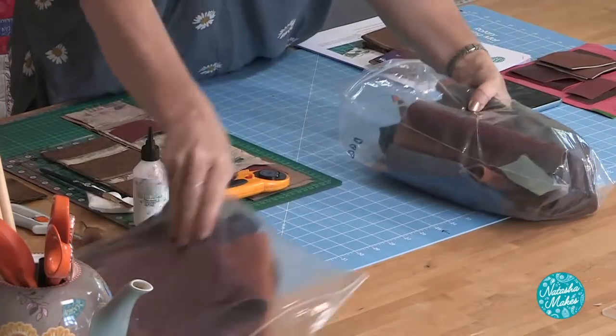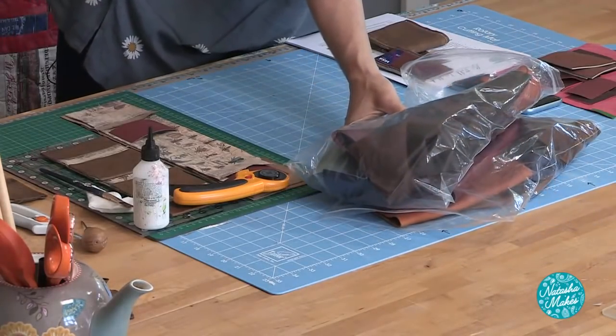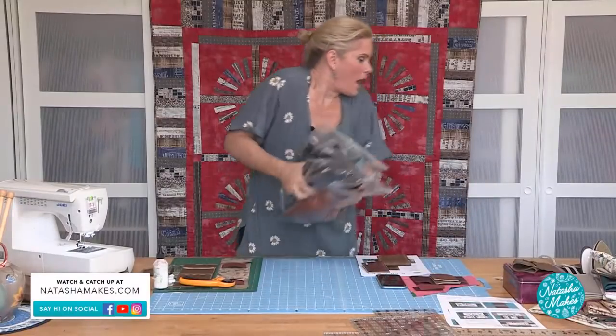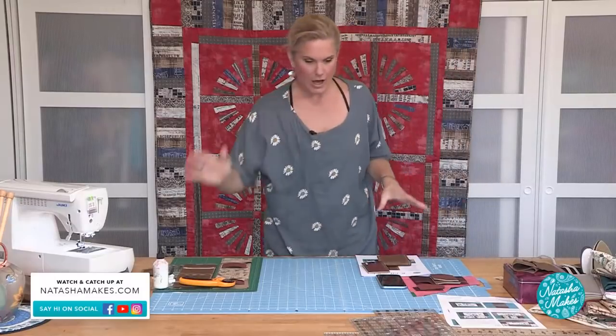Just been sitting on it. So they are my samples. They'll be coming with me. Let me pop those down there. So that's the leather bit.